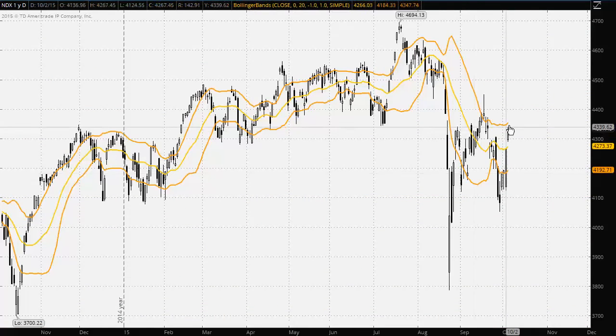In terms of the bands here, we see the Nasdaq 100 still trading within the bands, and there is a possibility that we could see the upper band, at the moment trading around 4354, hold as resistance for tomorrow's trading, so we should be watching that very, very closely. To confirm strong bullish upside activity, we want to see a bullish close above the upper band and then strong bullish follow through, but also we want to see this swing high around 4450 taken out in a bullish manner as well.